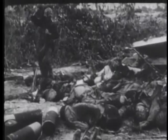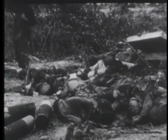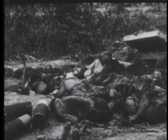A demolition crew takes cover after placing a charge on a pillbox. By nightfall, Nagasebu ceases to exist as a point of opposition in the Palaus.